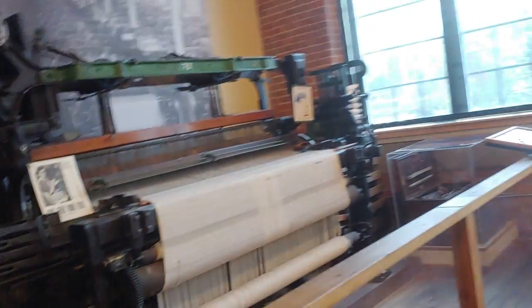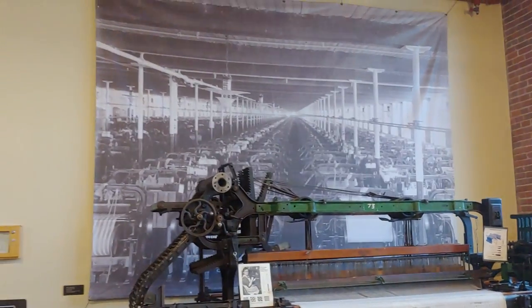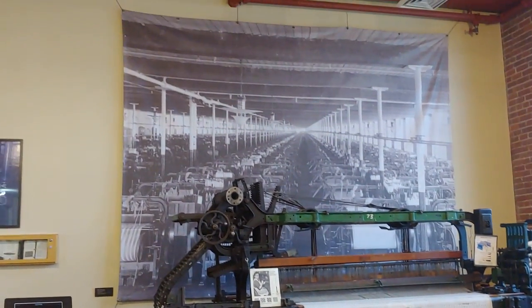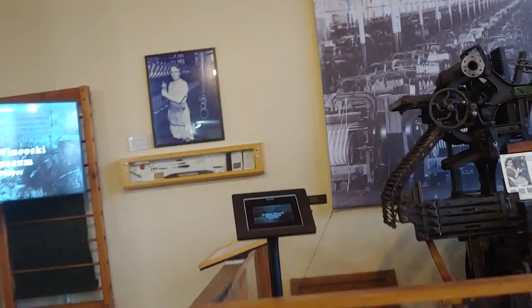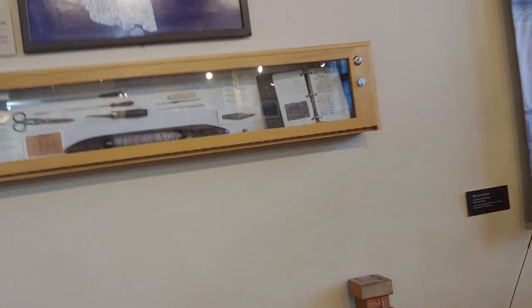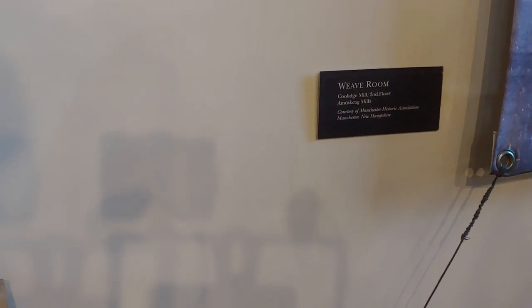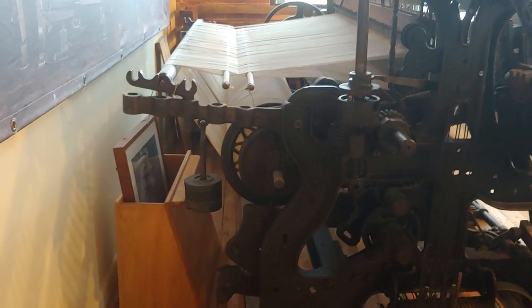So this picture on the back wall here, see if I can back up enough to take it all in. That was the weave room. Let me take a shot of the sign for you. So this is a loom.